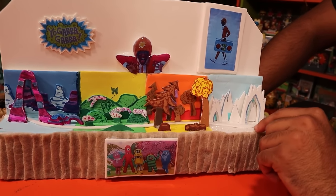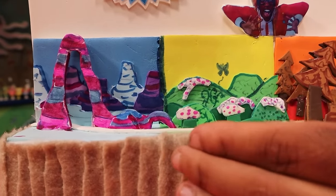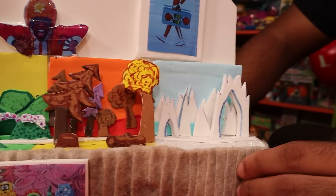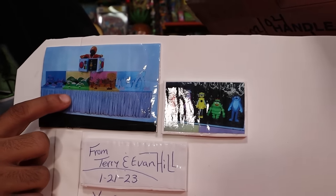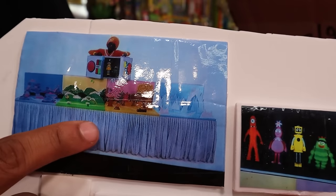That's super cool. Yeah, it has all the different set designs too. So you have the mountain area, the green hills they typically hang out in, a forest and also an icy terrain. Look, there's a picture of the set right there. That is so awesome. They made literally a miniature version of the set that you see right here.